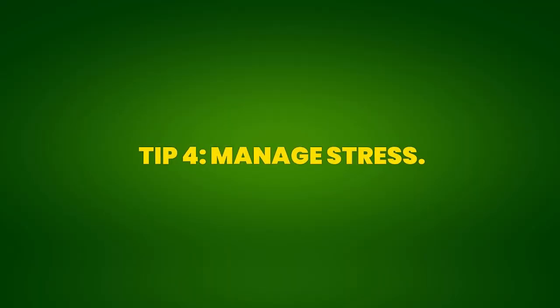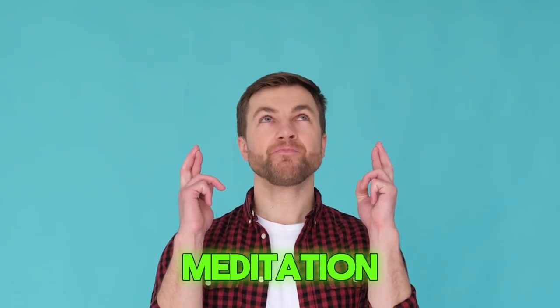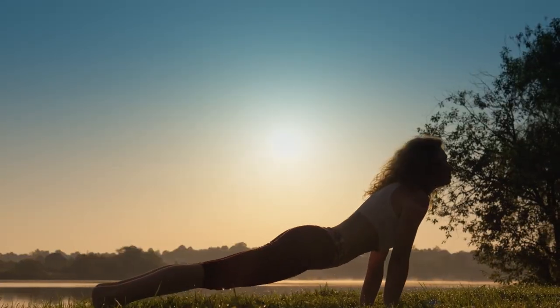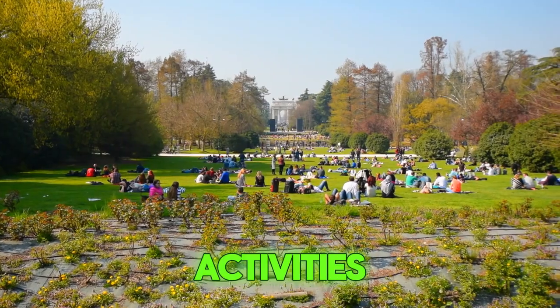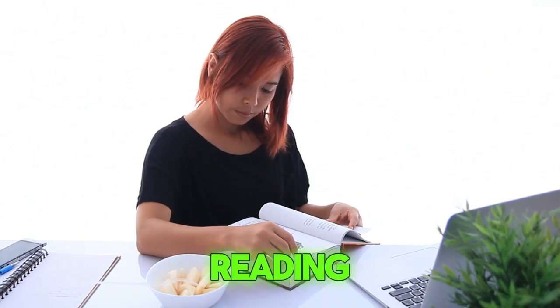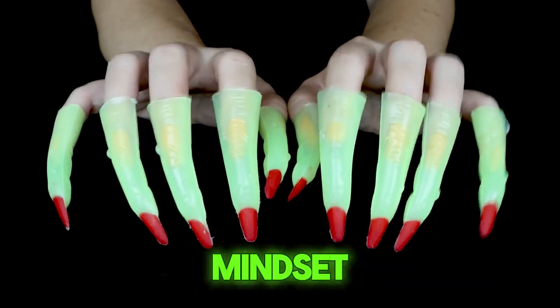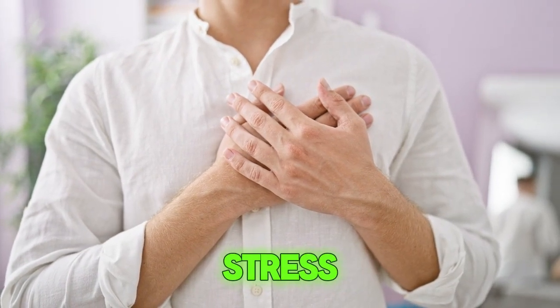Tip 4. Manage stress. Relaxation techniques like meditation, deep breathing, yoga, and mindfulness can help reduce stress and consequently blood pressure. Find activities you enjoy that help you relax, such as hobbies, reading, or nature walks. Maintaining a positive mindset and practicing gratitude are also effective ways to manage stress.